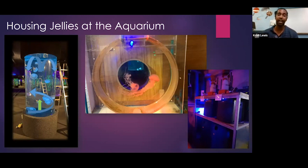And jellies have the perfect diet body. The more they eat, the bigger they grow. The less they eat, they basically just shrink down again. And so these are just some examples of where we keep our jellyfish: in cylinders. We normally have the flow doing this to keep them suspended in water. In a Kreisel, which is a German word meaning roundabout, the flow normally moves in this way, allowing the jellyfish to swim up and past the window, swim up and past the window, so you're always seeing a jellyfish.